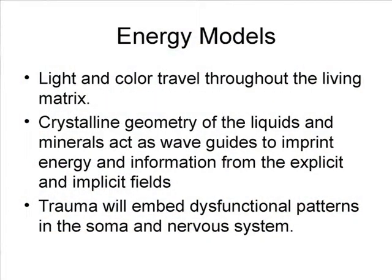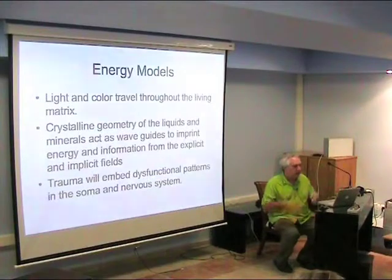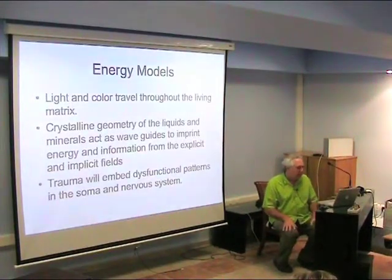Energy models, we've been hearing at length about that. Alexander talked at length about all these things. The light travels throughout the whole living matrix. We have a crystalline geometry of the liquids and minerals in our body that act as waveguides of light that send energy and information to different fields that govern all kinds of biological activity.